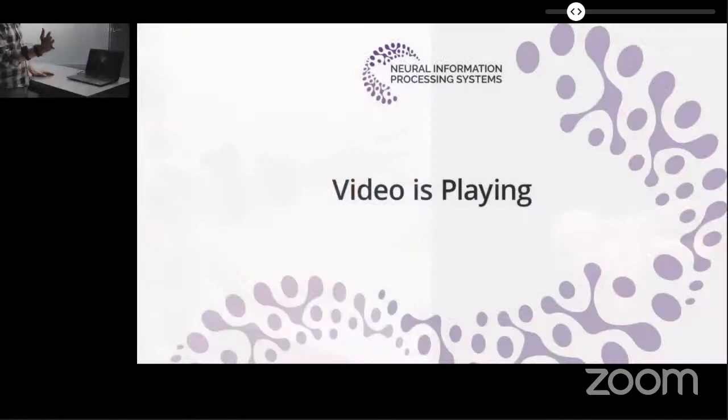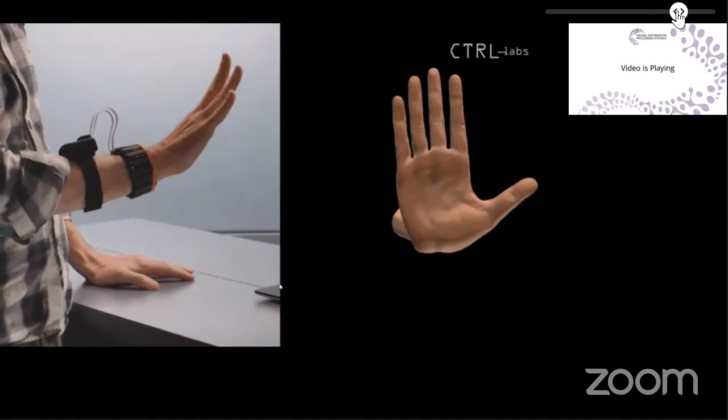This is the first out of several demo videos we will show you. In this video, one of our co-founders, Thomas Reardon, is wearing an older version of the device. He's using a model that is operating in real time, which has been trained to reconstruct motor intention. In other words, what he wants his hand to be doing.